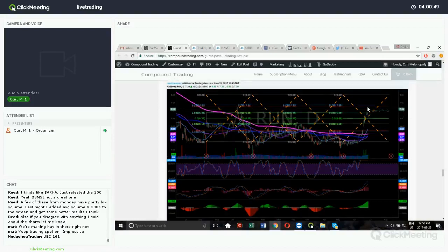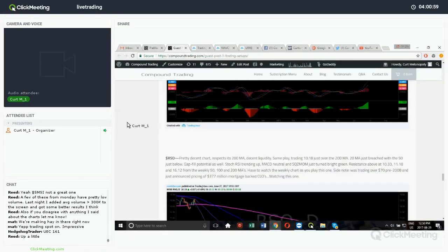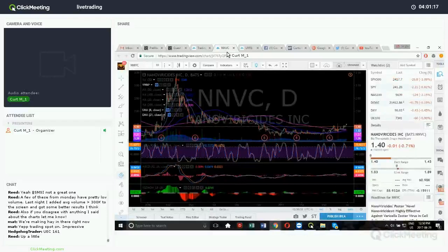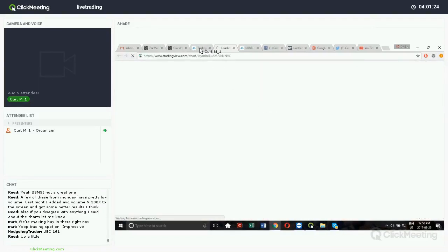That's the snake. How is it doing today? That's the question. Mind you, you can't take what these are doing right now into any consideration. Any of them. RSO, pretty decent chart, respects its 200, decent liquidity, same play, trading. Jeez, that's cool. I feel like we looked at it though. RSO. Actually, I gotta leave that NNV. I gotta set some alarms on that one.